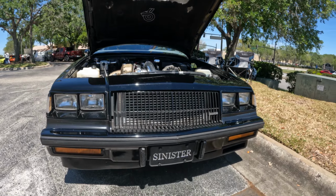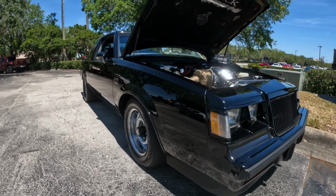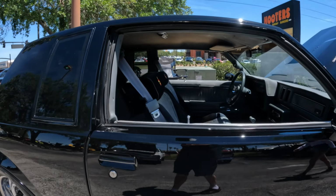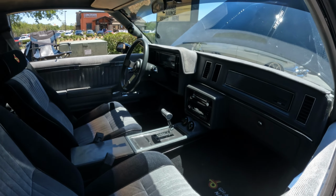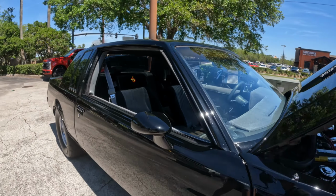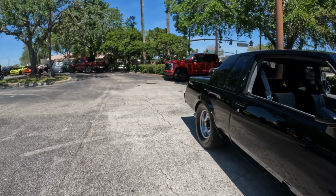Now this Grand National, man, I'd love to have one of these cars. These were bad to the bone back in their day. They're still sweet today, they're just not the fastest thing on the road nowadays, but they're still quick, and I'd love to have one. But anyway.